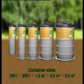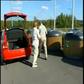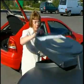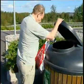Molok provides a unique product family for solid waste management purposes with the right container size for every need. Containers are available not only for ordinary household waste, but also different types of recyclable waste, such as bio-waste, paper, packaging, glass and scrap metal.